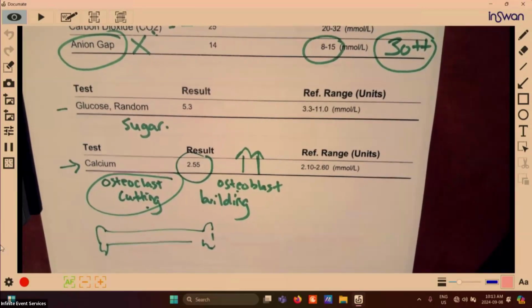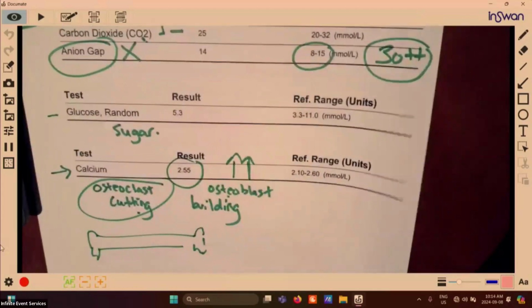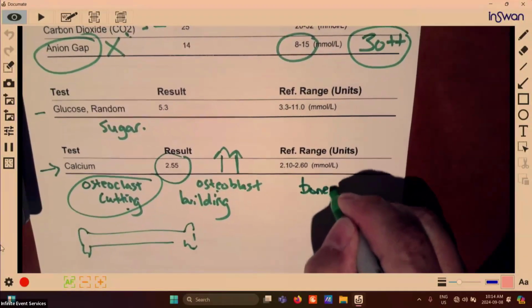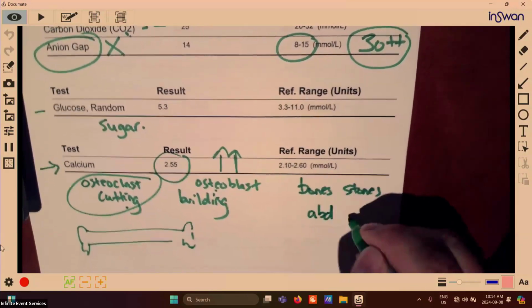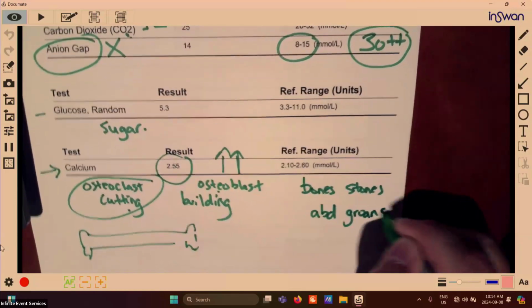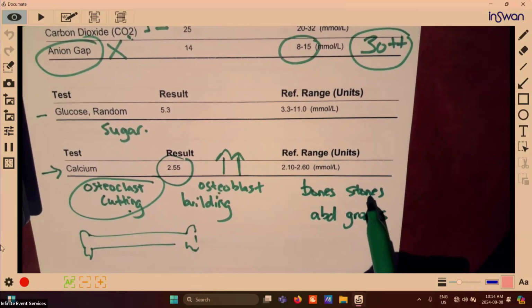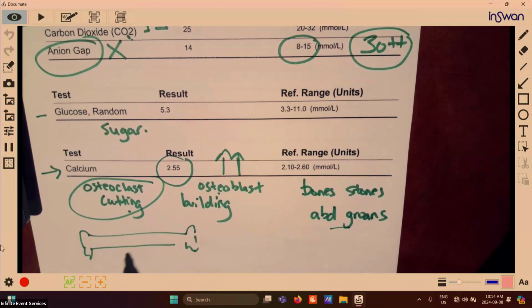Some people are diagnosed with their multiple myeloma right at the very beginning because they had a super high calcium level. And when you have a super high calcium level, we have this acronym: bones, stones, and abdominal groans. So bones are achy, we can sometimes have kidney stones, and we're super constipated.